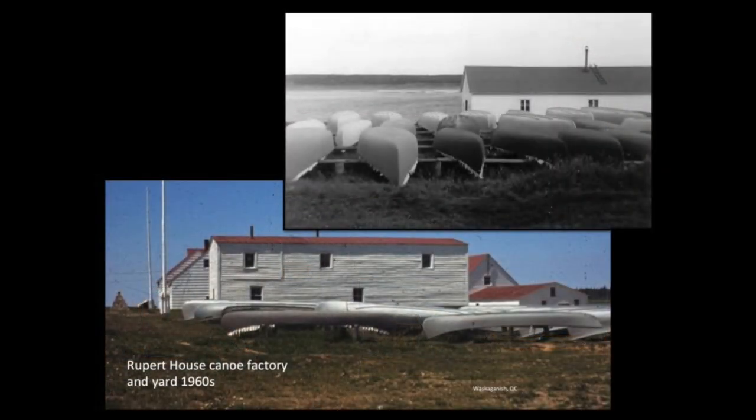So back to James Bay and Rupert House, and I'm still picking away at the story. Now, the sort of heady days of the fur trade have come to an end. The Second World War also has come to an end. And the canoe builders at Rupert House, so I understand, fill a new need and a new ecological niche, if you will, by producing something like a commuter boat.